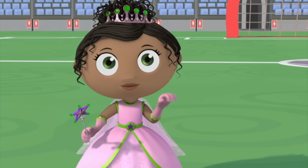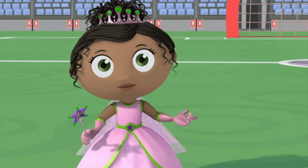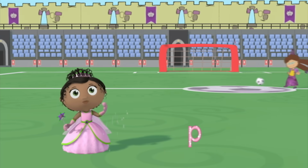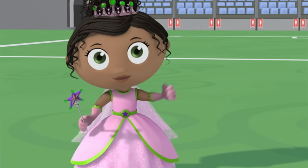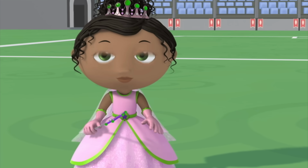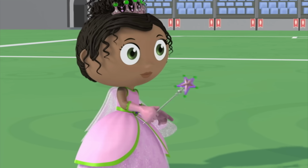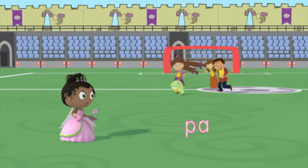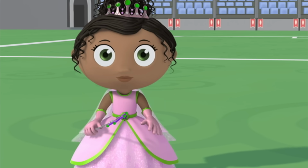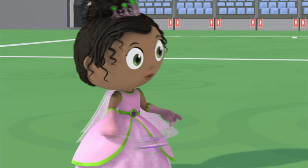What letter makes the sound p, p, p? P. Write a lowercase p with me. Perfect P. Now, what letter makes the sound ah in pass? A. Let's write a lowercase a. Terrific A. Now, what letter makes the sound s? S. Like a little snake.